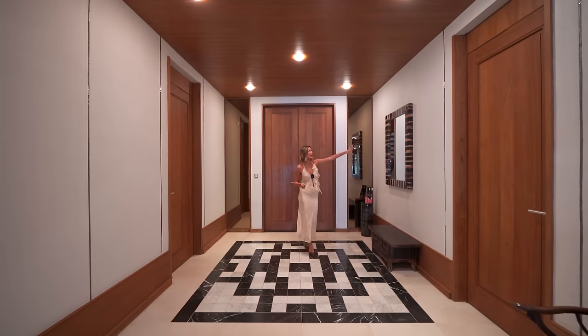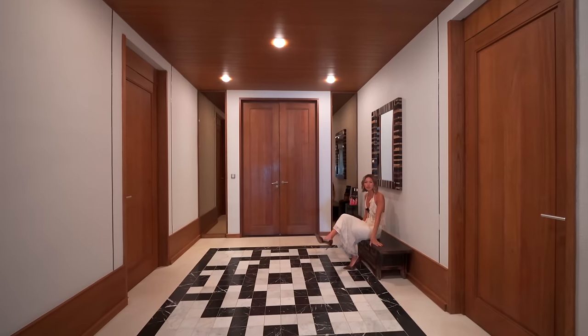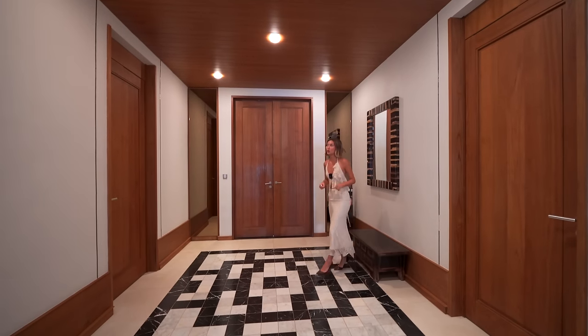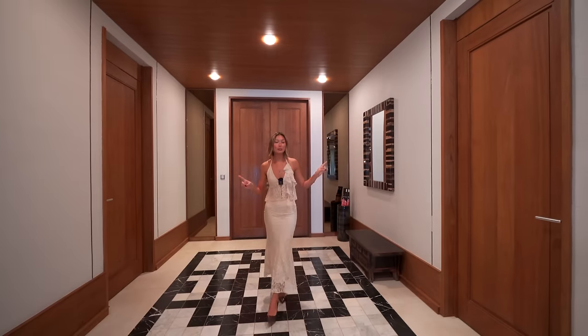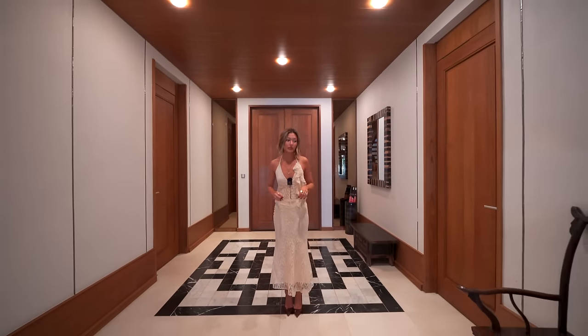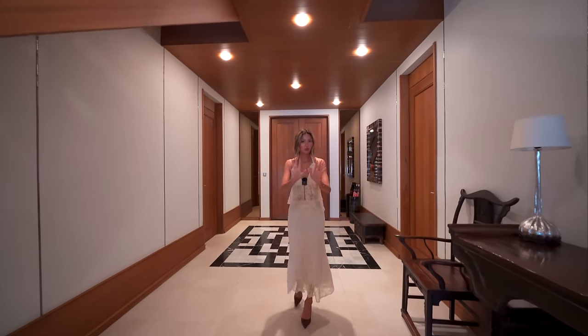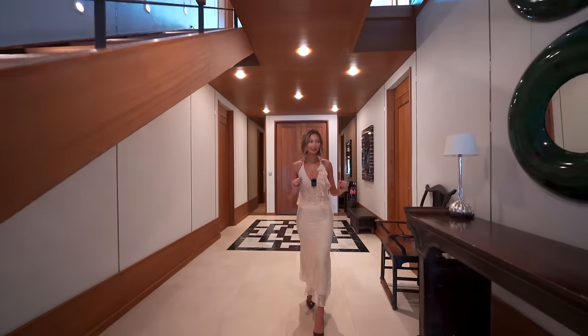On my left-hand side is the mirror and an antique bench right here for you to put on your shoes before you head out the door. 2 doors on either side of me are actually the guest bedrooms. These are the only bedrooms on this lower floor. There are 5 bedrooms that we have to get to, but we'll get there. Just wait a little longer.